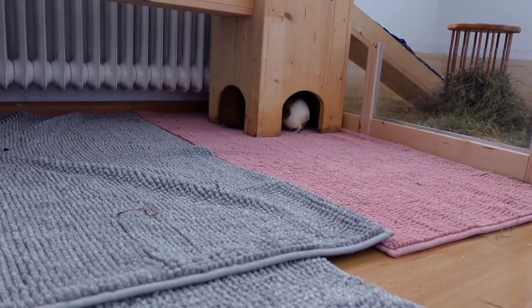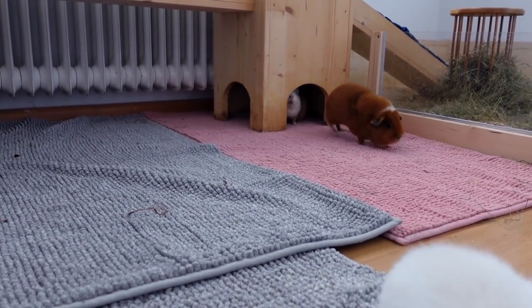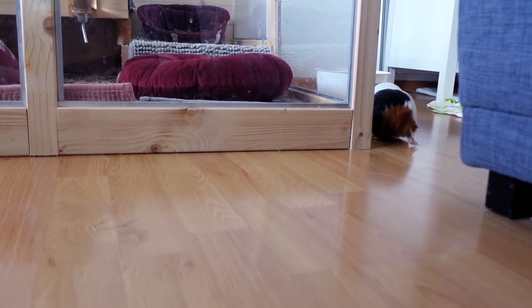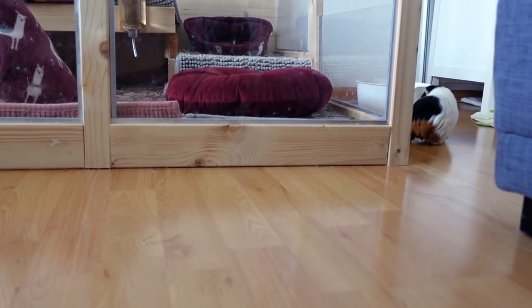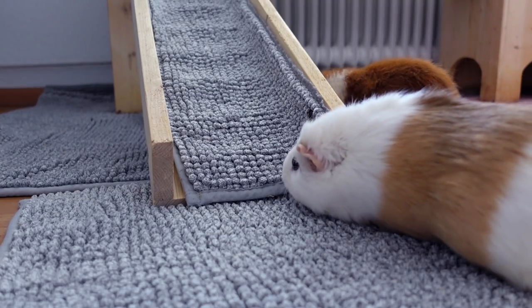Gatsby's chasing Fitz around a little bit. Poor Fitz is being chased by pretty much everyone today. Like, it's off to somewhere else. Bye, Nugget! Gatsby's just decided to eat the fleece liner.